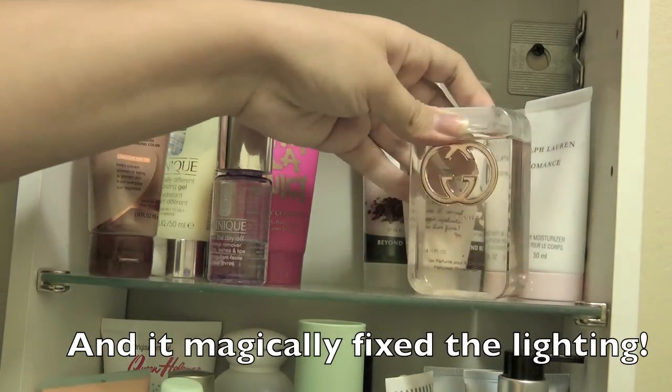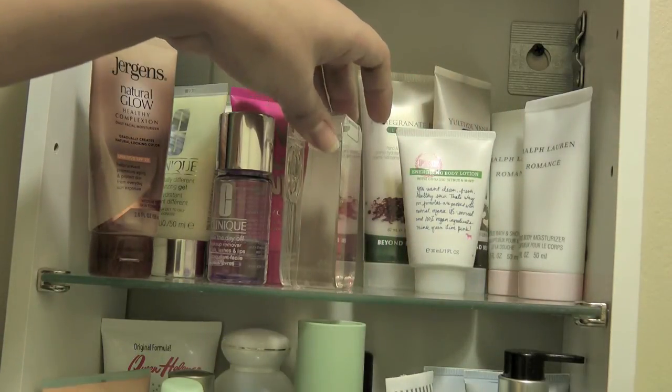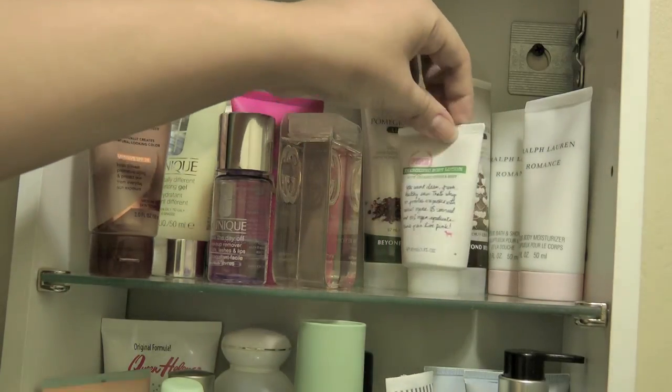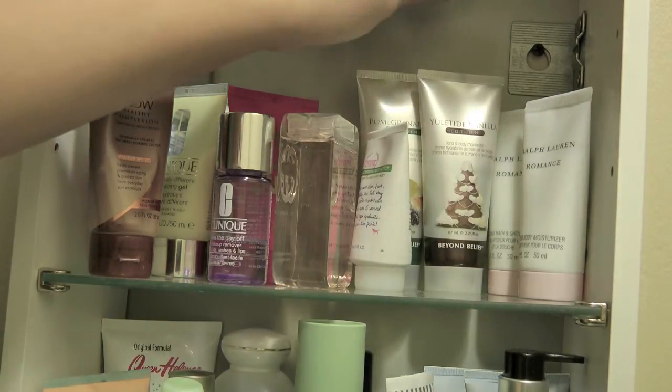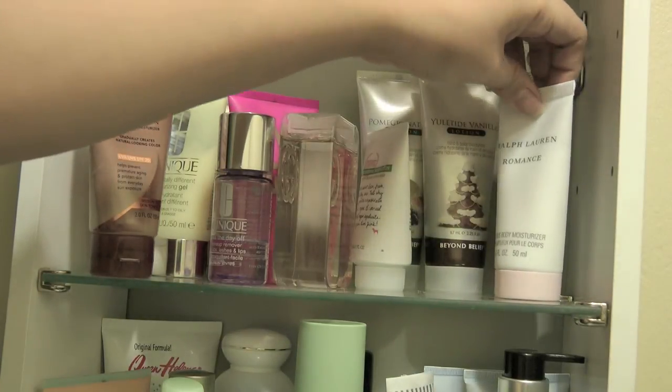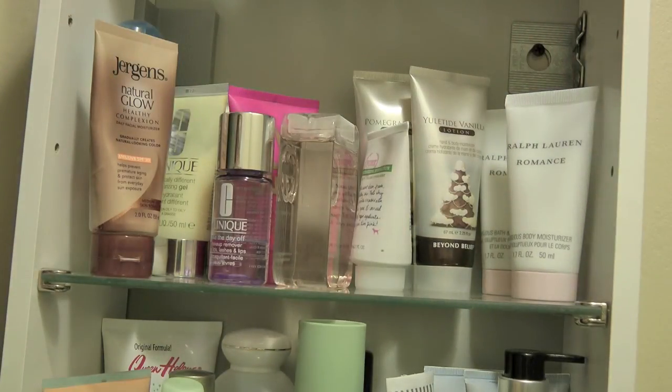I also have this Gucci Guilty shower gel, which came with a perfume, but that's over by all my perfumes. An extra little body lotion, some hand lotions my mom gave me to put in my purse, and then I also have random little shower gel moisturizer paired things that I got from my mom as well. So I got a lot of really awesome stuff from my mom for Christmas. So Mom, if you're watching, thank you.